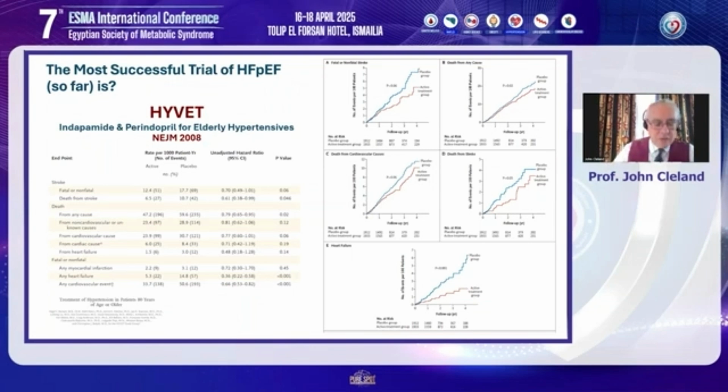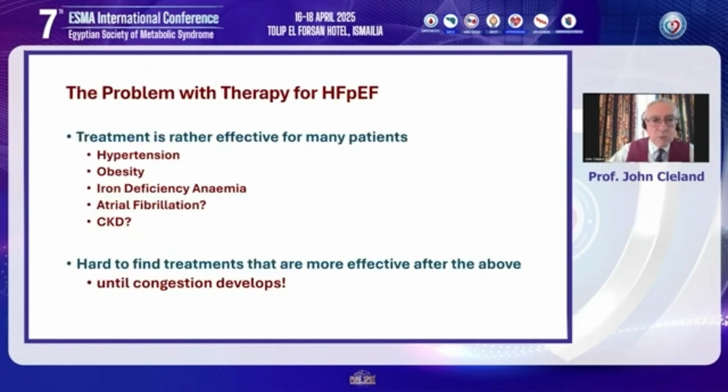So we shouldn't forget that, and one of the important reasons for not forgetting that is that all of the treatments that we've looked at since have really been based on a background of diuretic and ACE inhibitor. So with this large improvement from these two older treatments, it's perhaps been hard to show additional benefits. So that's one of the problems with treatment for heart failure, is that existing treatment is rather effective for many patients, including hypertension, more recently obesity, iron deficiency anemia, atrial fibrillation, and perhaps chronic kidney disease. So it's hard to find treatments that are more effective than the above until the patient runs into trouble, starts developing congestion, and then we're really lacking trials that are focused on that population and showing that we can benefit.